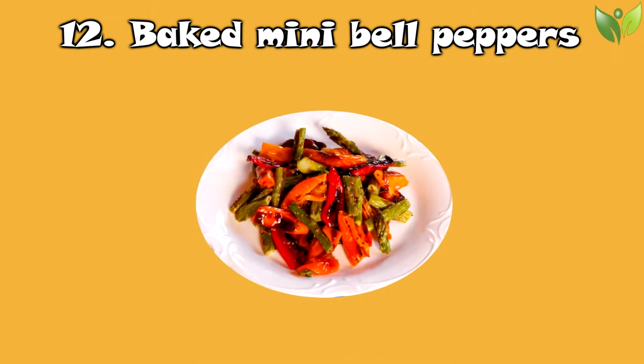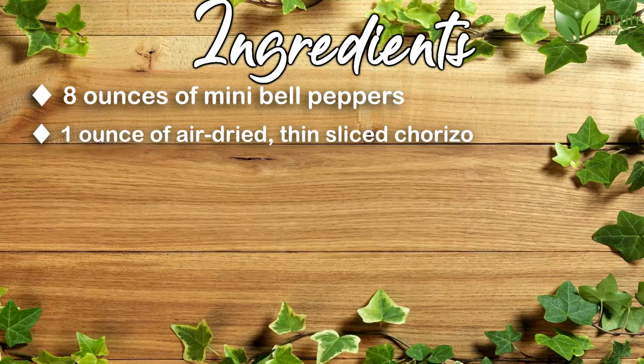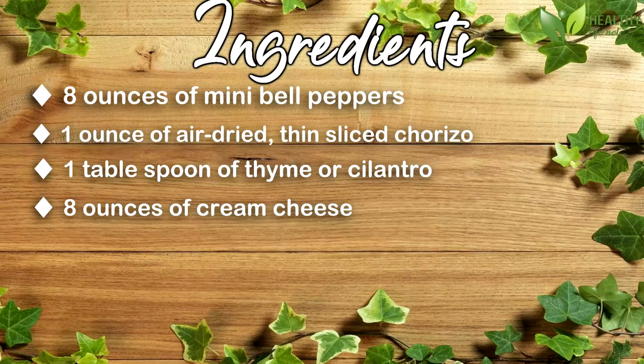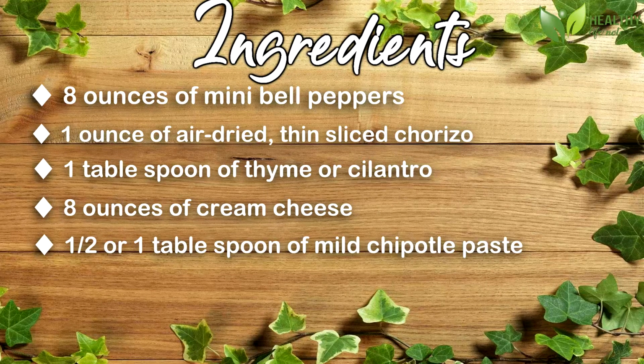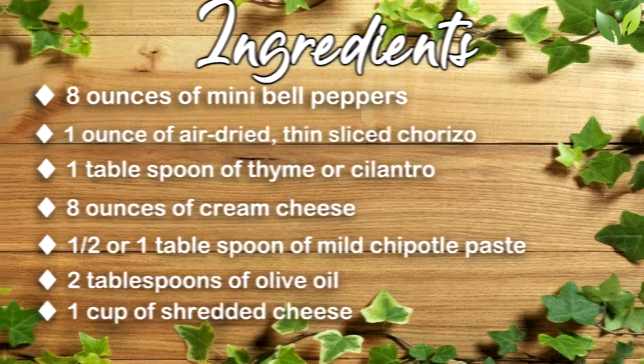These peppers are small in size but strong in flavor. They are delicious and low in carb. 8 ounces of mini bell peppers, about 2 per serving. 1 ounce of air-dried thin-sliced chorizo. 1 tablespoon of thyme or cilantro. 8 ounces of cream cheese. Half to 1 tablespoon of mild chipotle paste. 2 tablespoons of olive oil. 1 cup of shredded cheese.